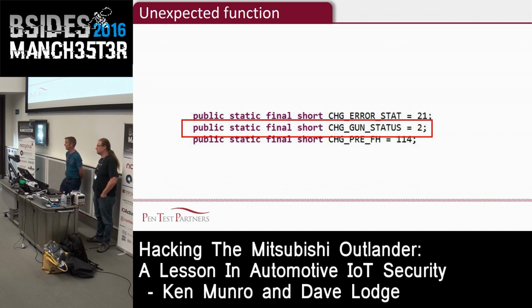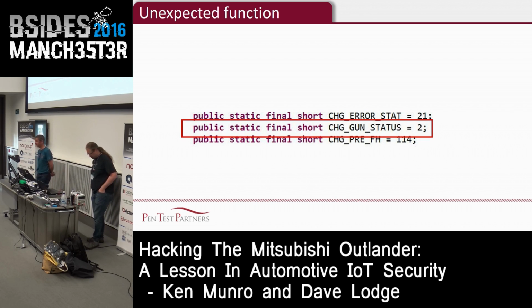Did Mitsubishi lawyers contact you? Because we have previously heard researchers complain about vendors getting lawyers involved when you say you're going to go public. Yeah, so we have had nothing legal from Mitsubishi. We went down, they invited us in to see them.